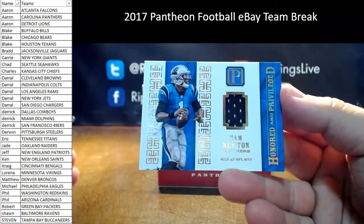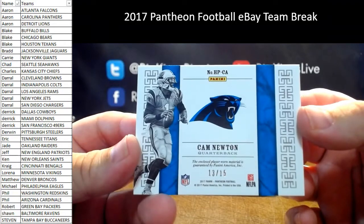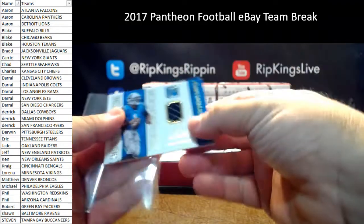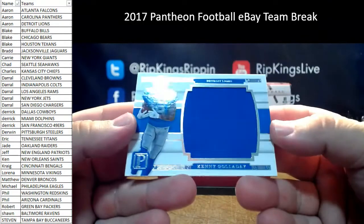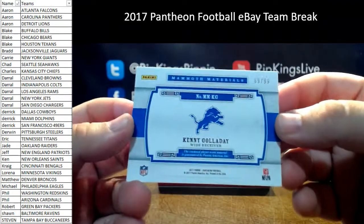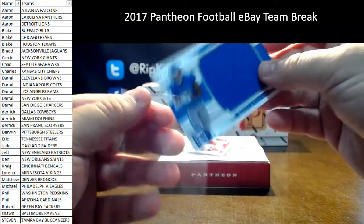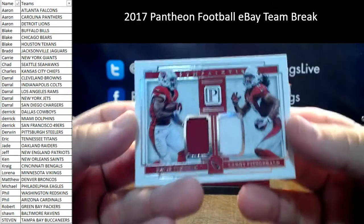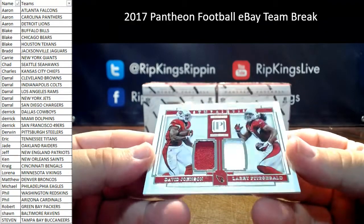Cam Newton, honored and privileged, relic for the Panthers, numbered to 15. 13 out of 15, Cam Newton for the Panthers, relic. Kenny Golladay, jumbo relic for the Lions, numbered to 99. Sympacitus, I don't even know what that says.